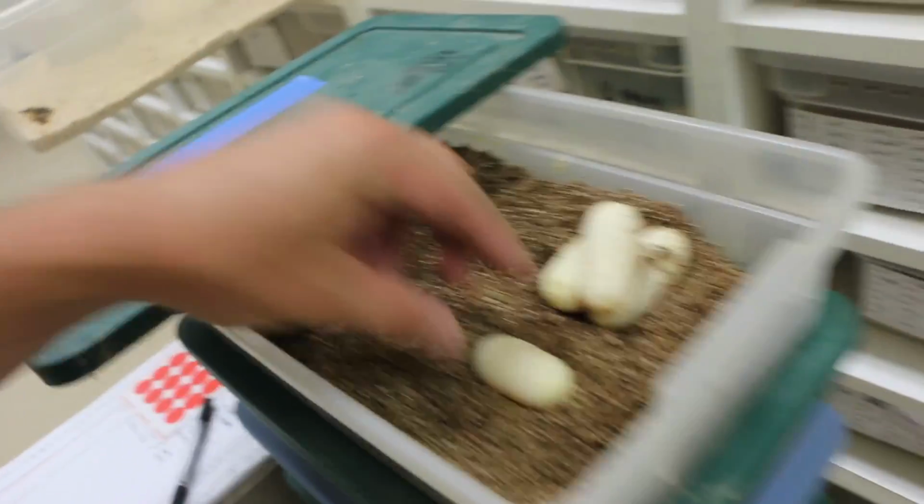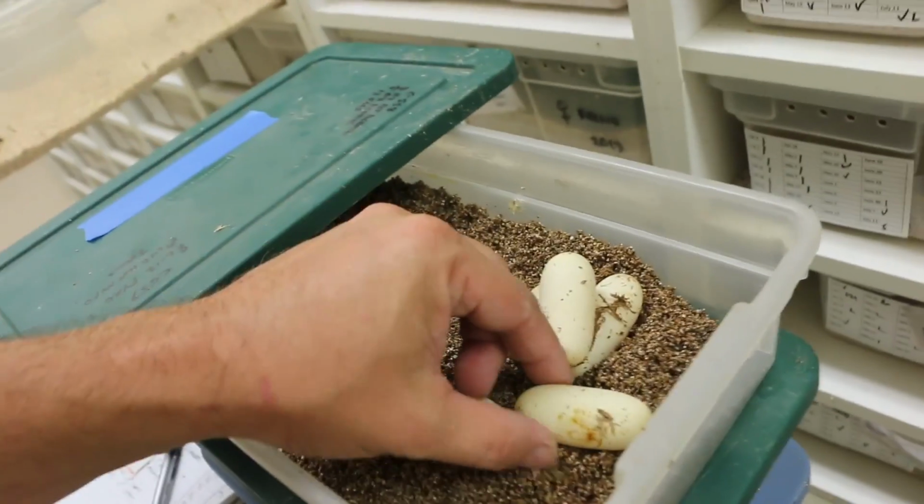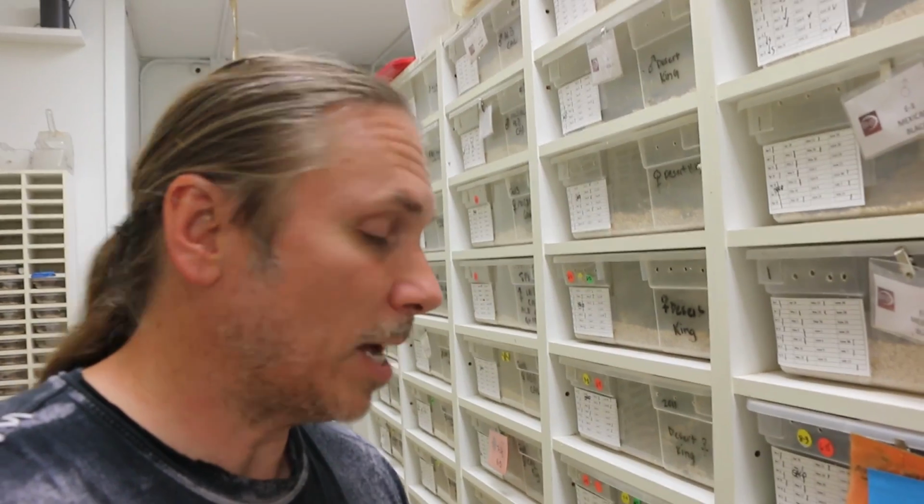We're just basically putting them inside here. And it's always awesome. 2, 4, 5 eggs, so not bad for a second clutch. She laid 7 eggs the first clutch, so total she gave us 12 eggs, which is pretty awesome. Not too bad for this girl.